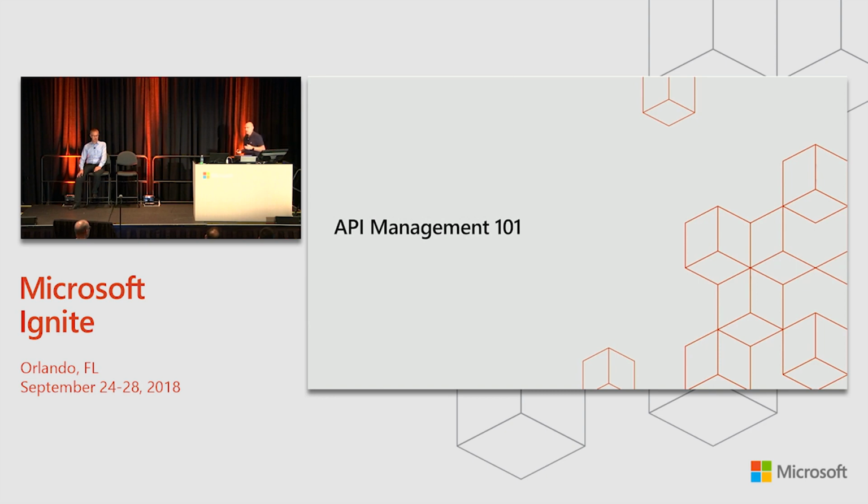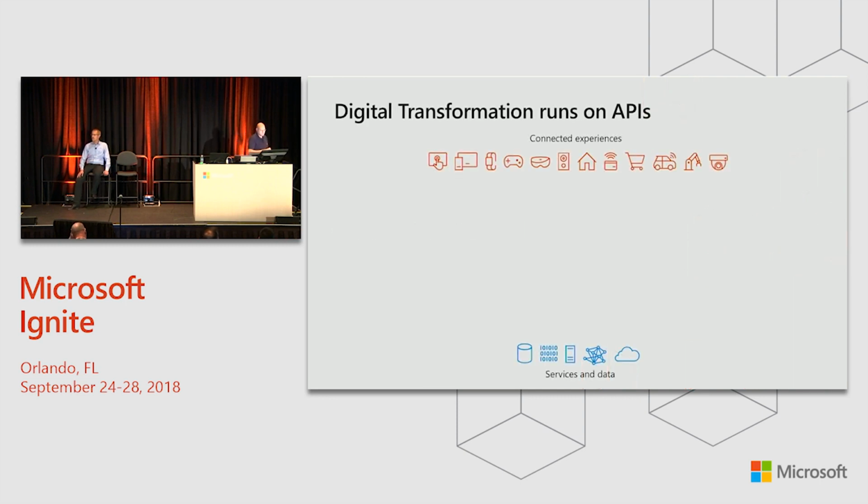So I'm going to start with API Management 101, a very quick overview of the product itself. Before talking about the product, I need to talk about APIs, because API management is tightly related to actual APIs. There's this concept of digital transformation that you probably heard during keynotes and in the press.